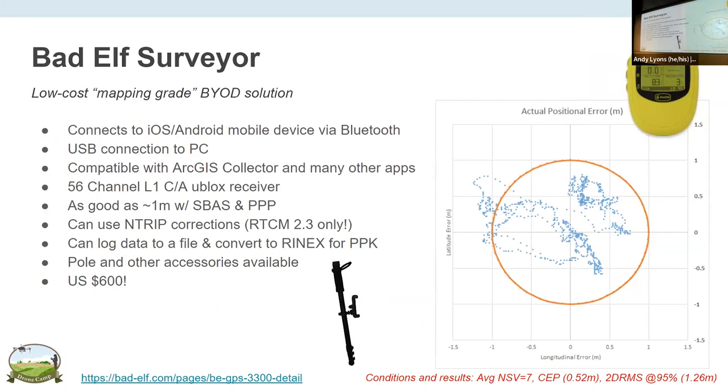There's a low-cost, semi-low-cost unit from a company called Bad Elf. This is the Surveyor. It's got SBAS built in and can do 1 to 2 meter with that. It can also receive Ntrip, but there's some limitations on the formats it can use. And we've been able to get those units to do meter-ish. So it all depends on the requirements of your project.